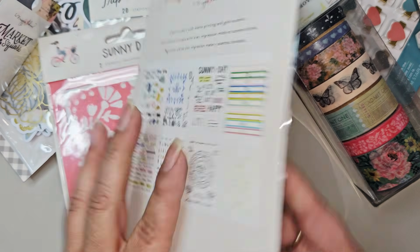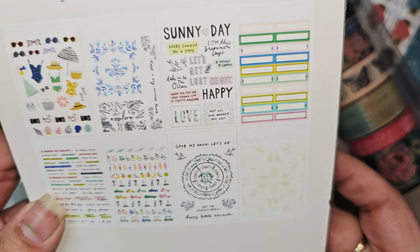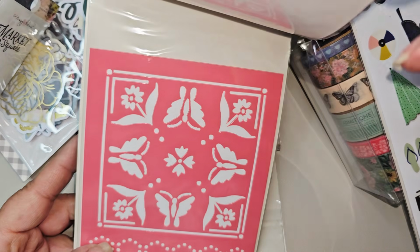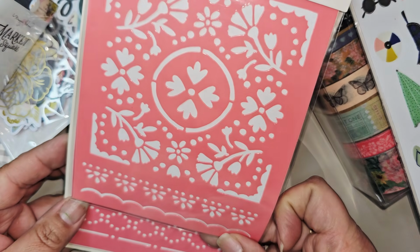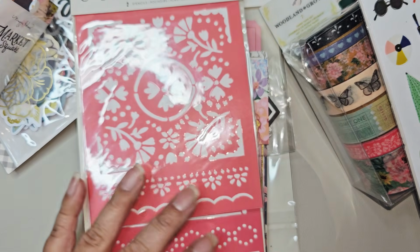Oh, I love when they do these and you get multiple pages. Oh, they're all just in there. There's some gold foil over here. Love that. And I love when they come with little phrases. Okay, I definitely don't have any Maggie Holmes stencils. Oh, I like that these are butterflies. That's cute. It kind of reminds me of something I could use for Cinco de Mayo too. Kind of looks like some of the banners.